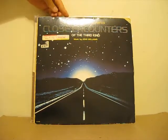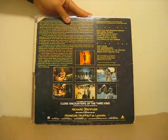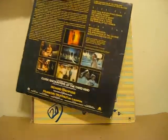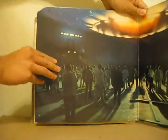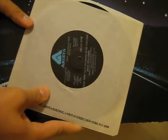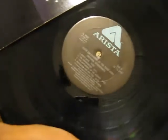Next soundtrack is Close Encounters of the Third Kind, music by John Williams. I am a fan of John Williams. I love his music work to movies. Gatefold here. And this one has a 45 here. And here's the record right here. It's on Arista Records.